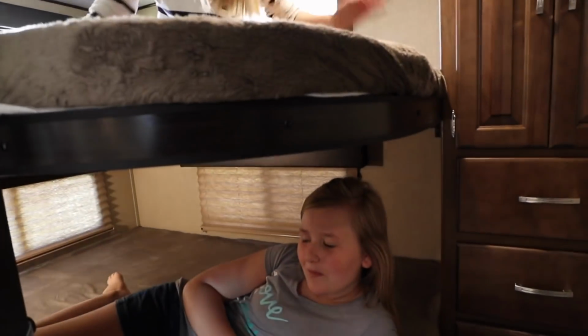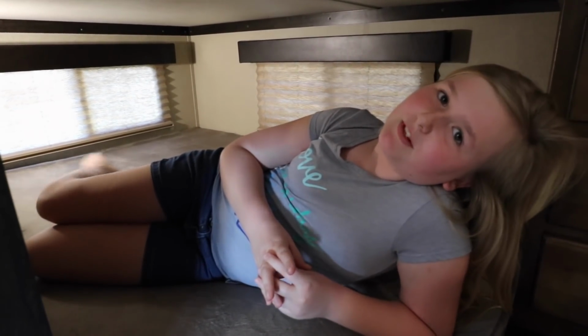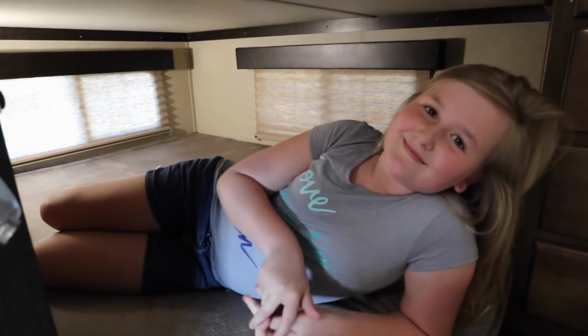What about you, Layla? I think my favorite part of the RV is that there's a lot of space for friends and family to come over and stay with us, and that's one of my favorite parts about it. All right, that is good. There's a lot of space.